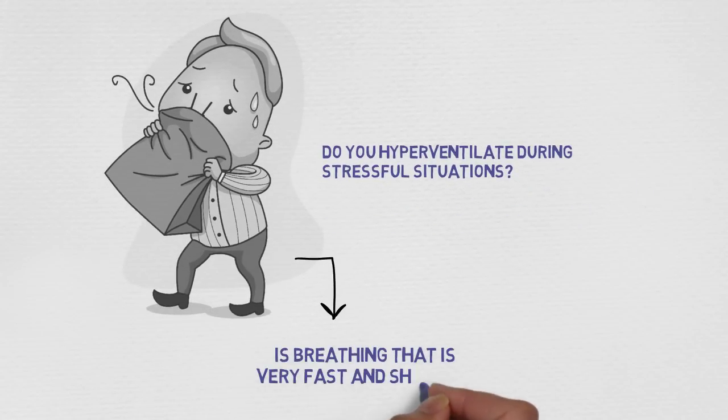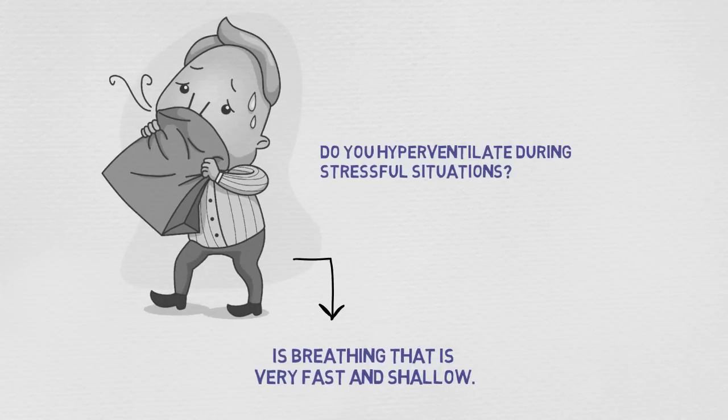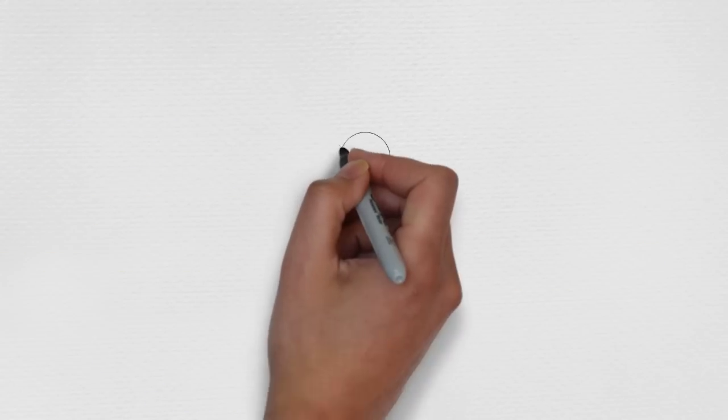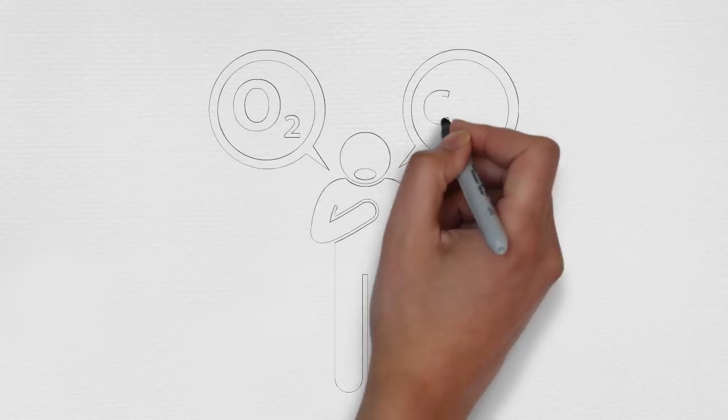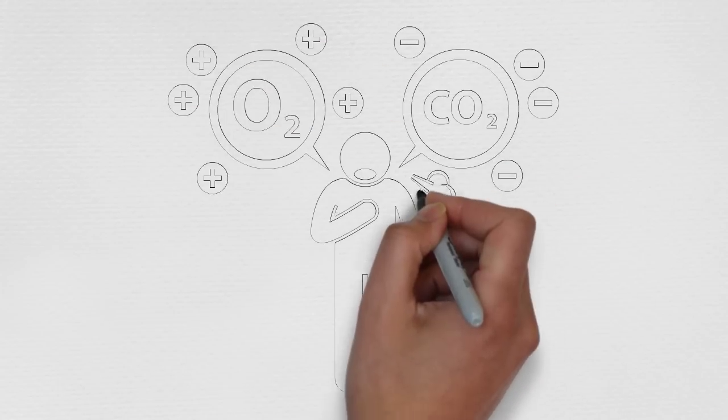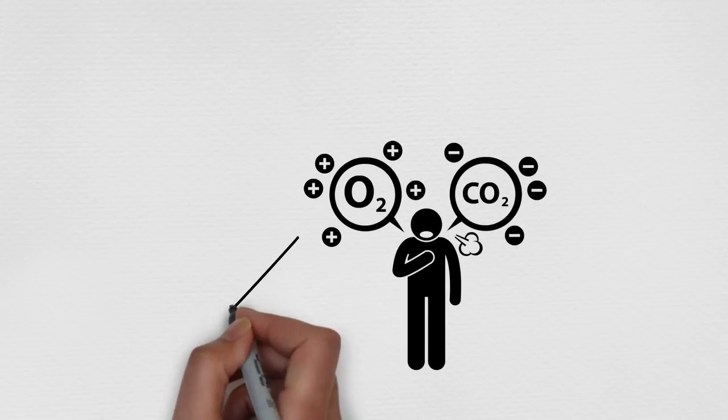Hyperventilation is a type of breathing that is very fast and shallow. In 95% of cases, it is brought on by mental strain, especially through emotions such as anger, fear, and worries. When we start to hyperventilate, we start breathing with our chest instead of our diaphragm. This sort of breathing causes your blood oxygen levels to rise and dramatically decreases the carbon dioxide levels.